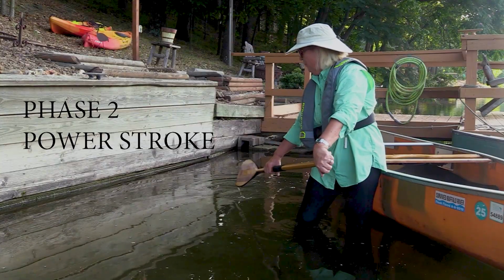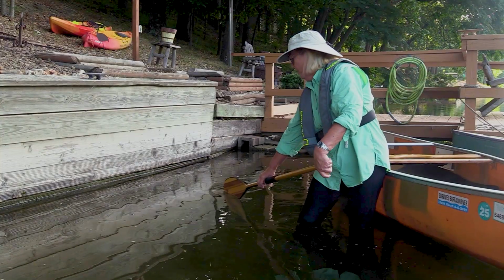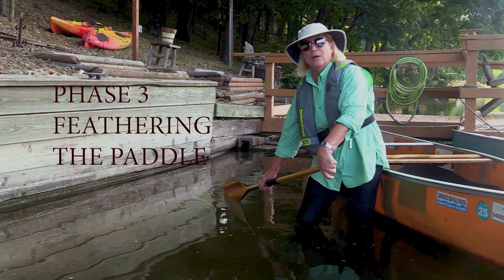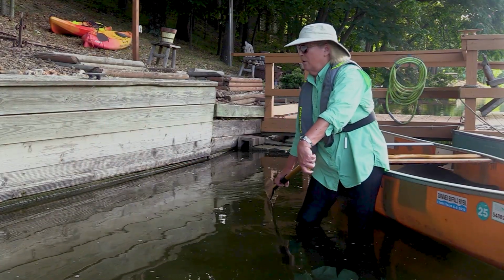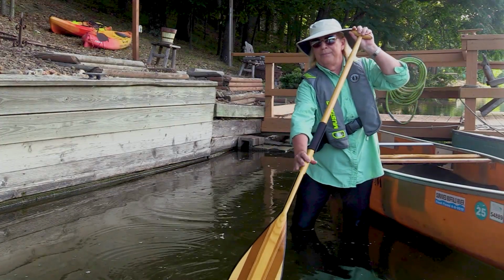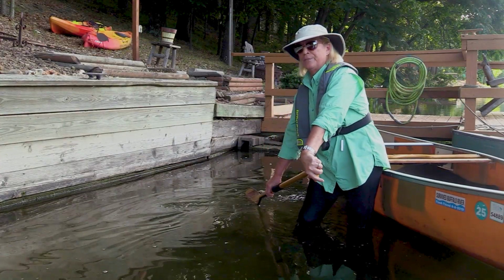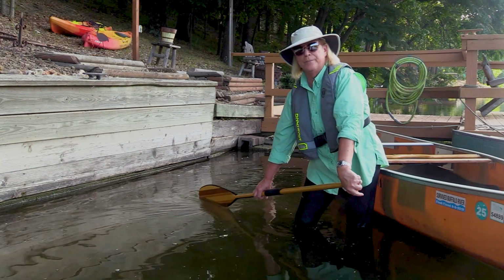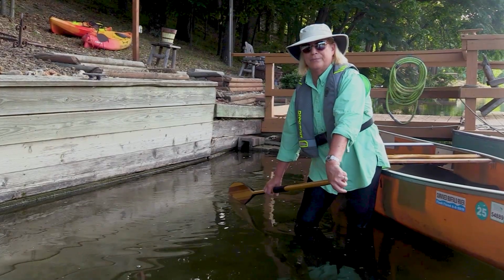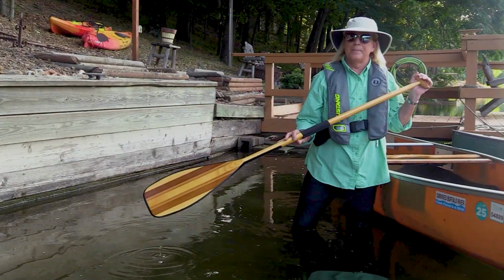And when we get to the end of that, we do what's called feathering the paddle. And now it acts as a rudder to control our going straight and can help us turn as well if we need to. Catch, power, feather. And it's now a rudder to help us go straight if we want to keep our direction or change it. There are other strokes as well.